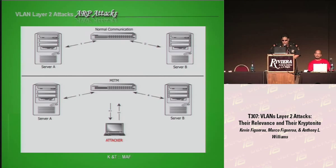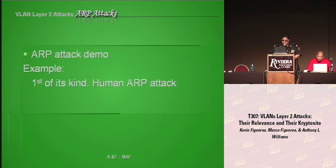Now, you could easily perform this attack with Ettercap. The attacker will spoof server B. Server A, when it sends traffic over, the attacker will intercept it and then redirect the traffic back to server B. Now, all right, the fun begins. ARP attack demo. Most people could show this easily with Ettercap, but since we're in Las Vegas, the show capital of the world, we're going to simulate this attack and perform it live.